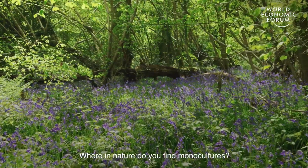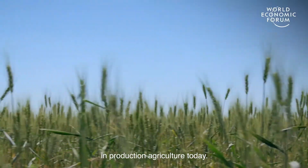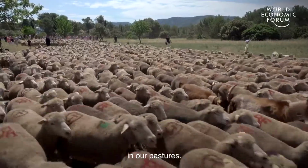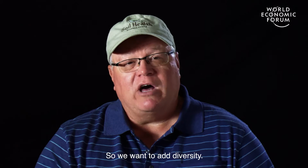Where in nature do you find monocultures? Usually only where man put them. Yet look what we're doing in production agriculture today. We're seeding monoculture cash crops. We run only one species of livestock in our pastures. That all has a negative impact on the ecosystem. So we want to add diversity.